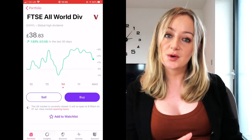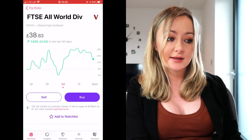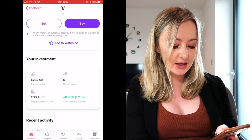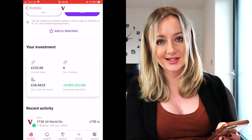So my portfolio has gone up by £260 since the last portfolio update. If we just go through each of my positions, I'll tell you how things have changed. First holding, highest holding, is my FTSE All-World Dividend ETF. In my last update, I had 3 shares in this, and I've currently got 6 shares in it. You can see here, I purchased 3 shares on the 30th of June.